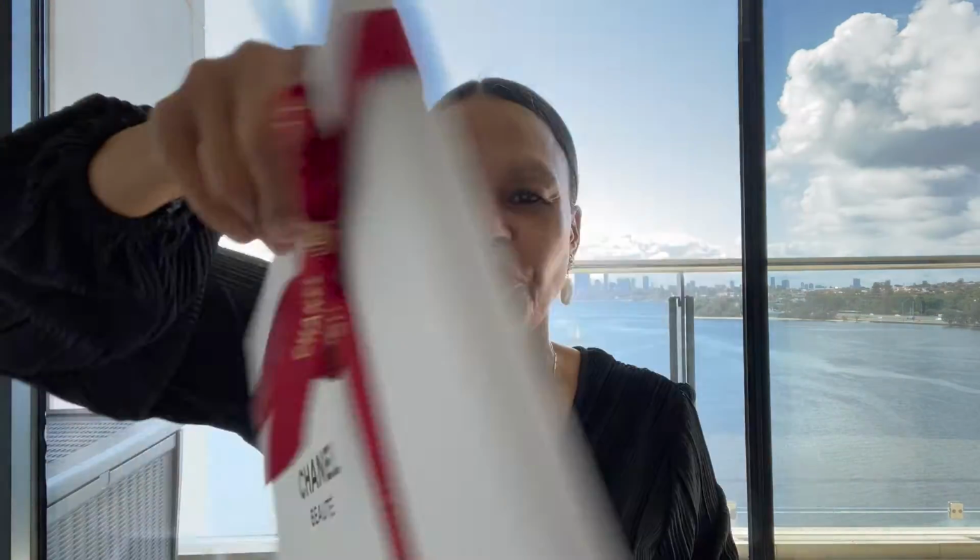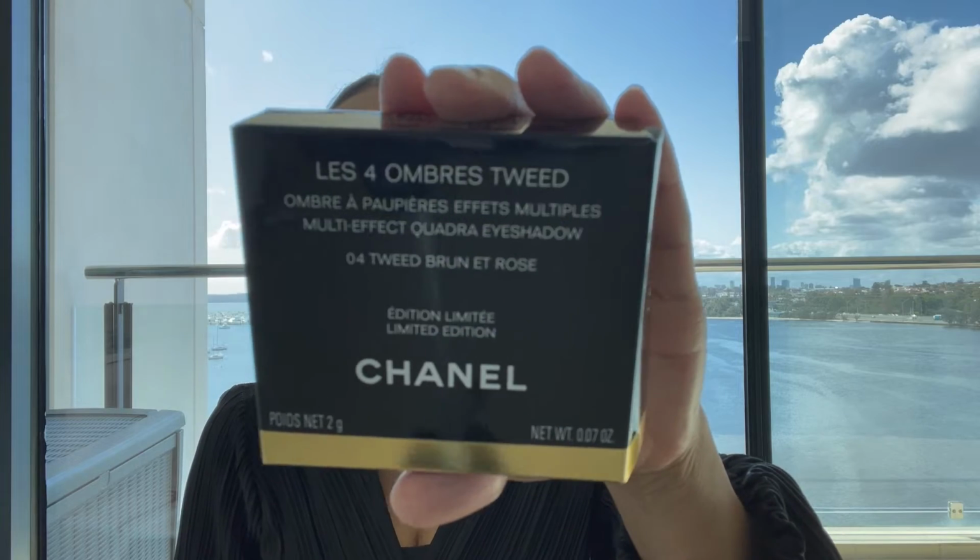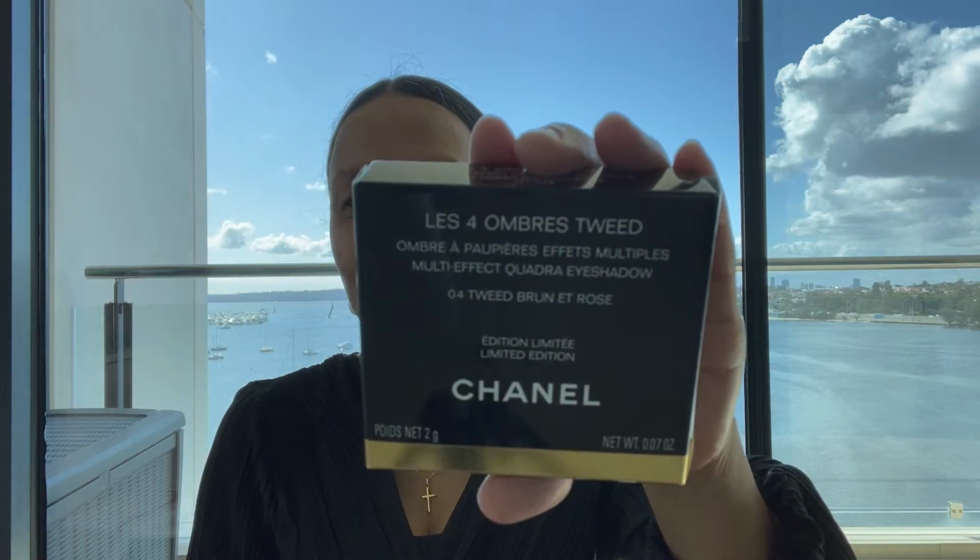It's really beautiful. It's going to make a great coffee table book. This is a free gift. I'll unbox it later. So this is the Chanel Tweed eyeshadow, the limited edition one that everybody is just raving about. So I had to have it.